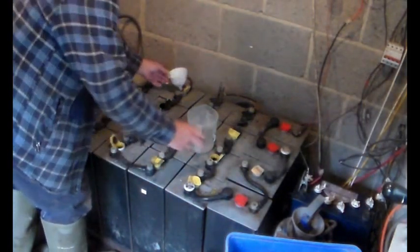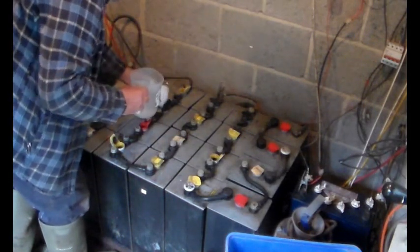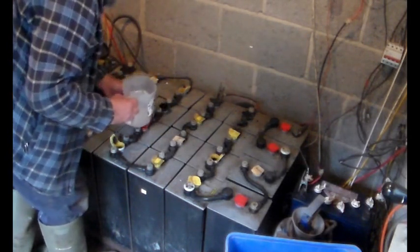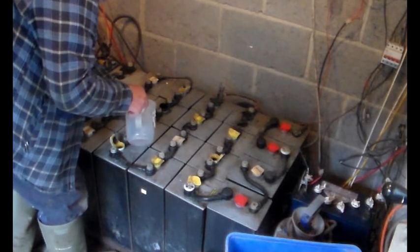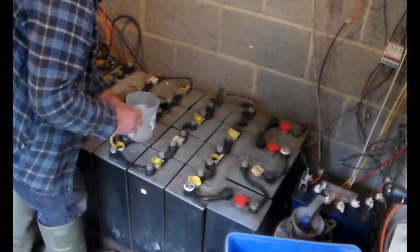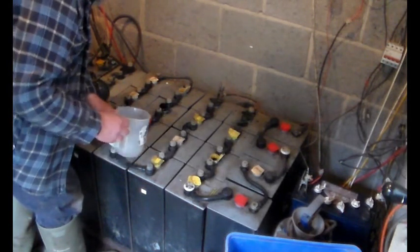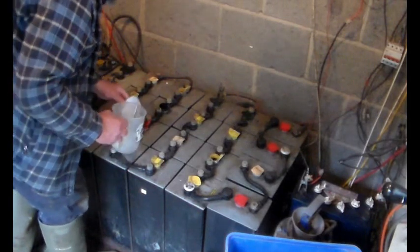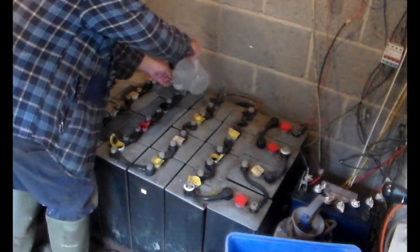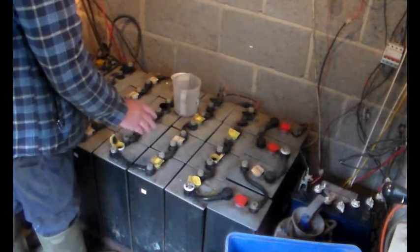So I'm just topping the batteries up again. They've got a little bit low. But they're not bad. They're not bad at all. At least the electrolyte level is not below the level of the plates. The separators stick up above the plates, so as soon as the separators are showing above the level of electrolyte, then you really need to get on with it.